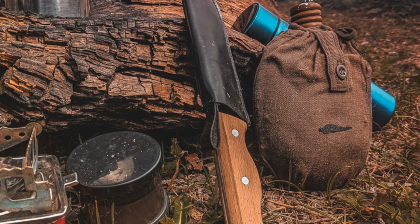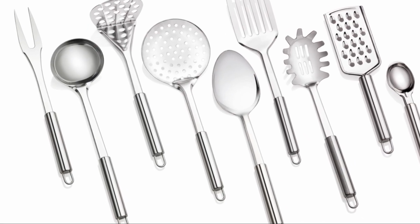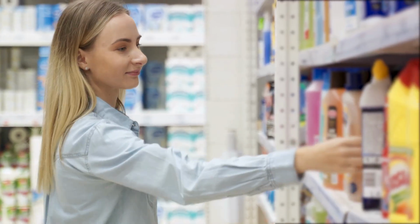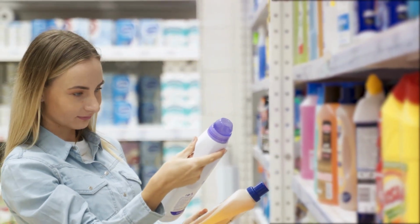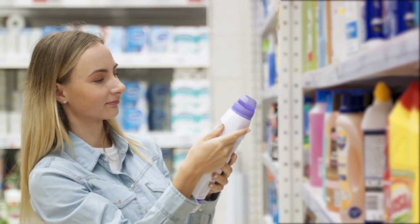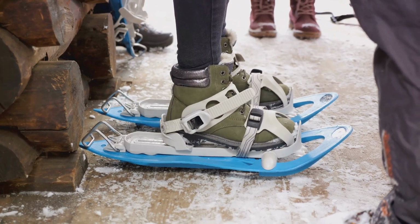Investing $20 in a battery-powered lantern will provide us with a reliable light source, and an additional $20 will go towards cooking gear, like a spatula and knife. Hygiene and cleaning can't be neglected, even in emergency situations. So we're allocating $15 for bulk cleaning supplies and $20 for laundry detergent. Maintaining cleanliness can prevent the spread of diseases and keep morale high.